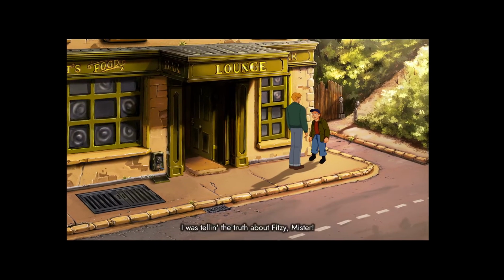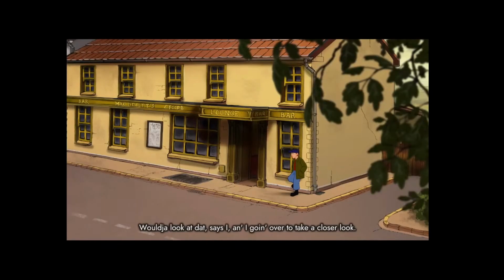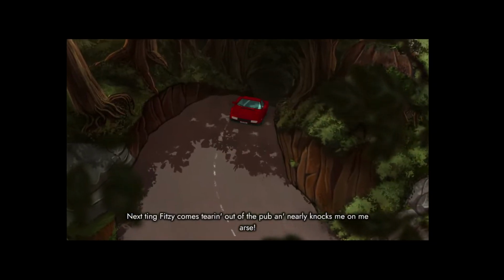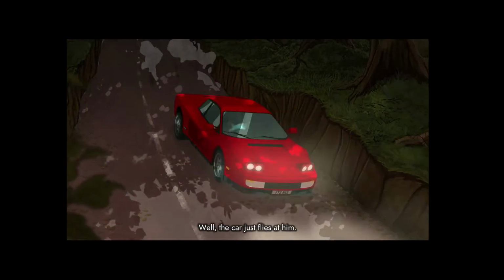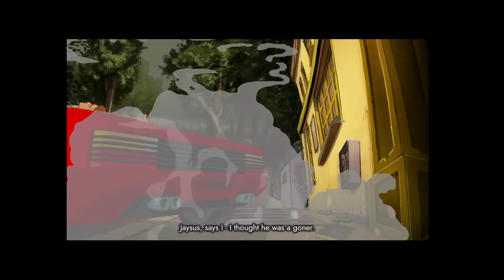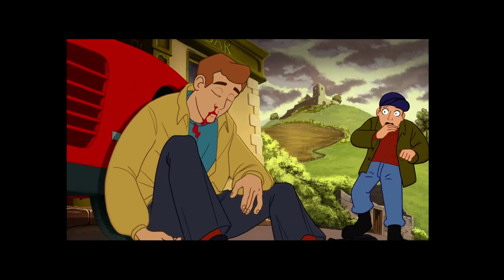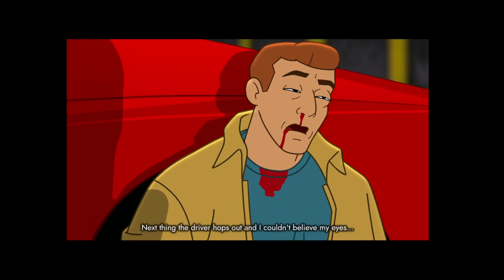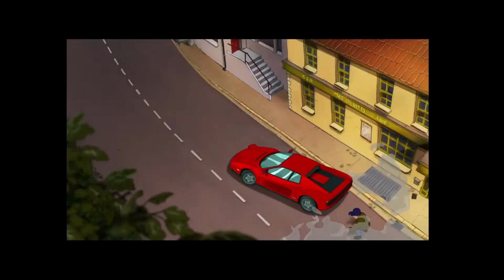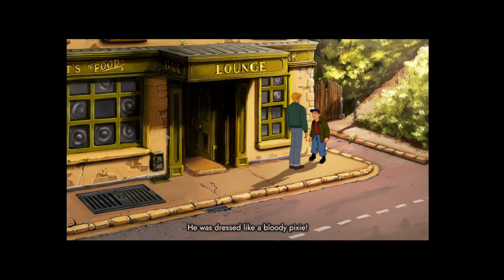I was telling the truth about Fitzy, mister. Okay, calm down. Now tell me what happened. I was standing here, minding me own business when I saw this beautiful red sports car coming up over the hill. Would you look at that, says I, and I going over to take a closer look. Next thing, Fitzy comes tearing out of the pub and nearly knocks me on my ass. Well, the car just flies at him. It was too fast for poor old Fitzy, and hit him an awful wallop. He goes flying up on top. Jesus, says I, thought he was a goner. Next thing, the driver hops out, and I couldn't believe my eyes. He was dressed like a bloody pixie.